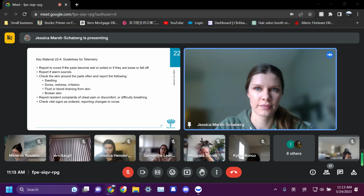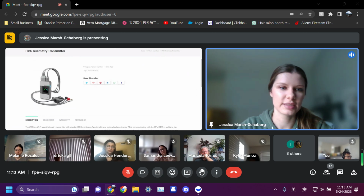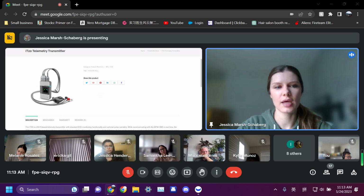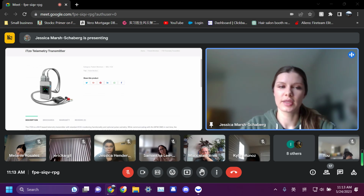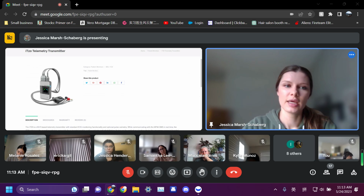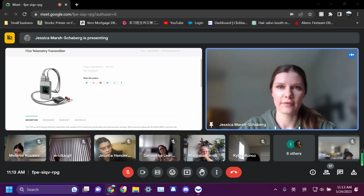Here we go. So this is a pretty simple one. Usually they're hooked up around the chest, on the arms, and also on the legs. So these little wires hook up to the machine, the pads that go on the resident attach to the wires, and then provide that monitoring information.